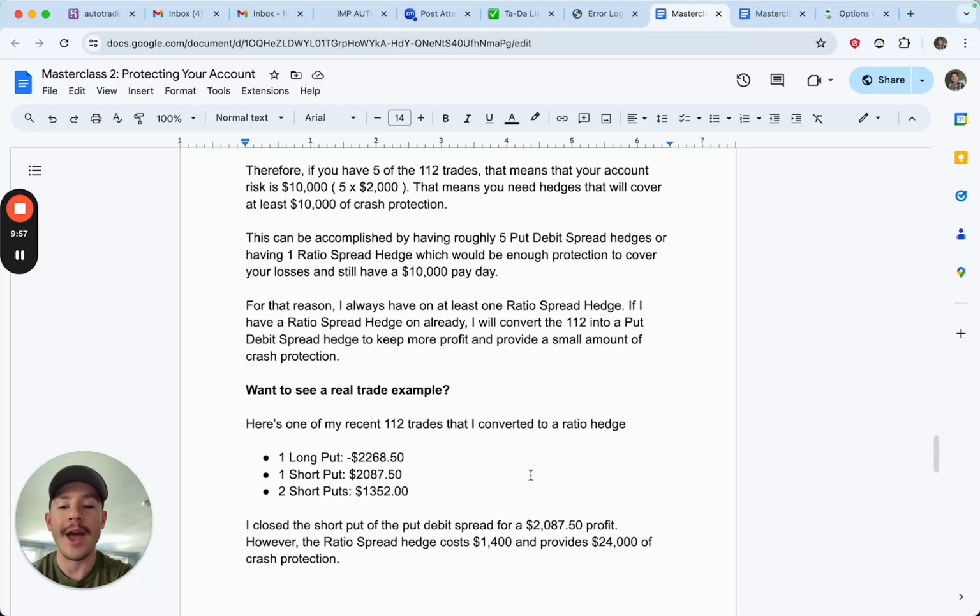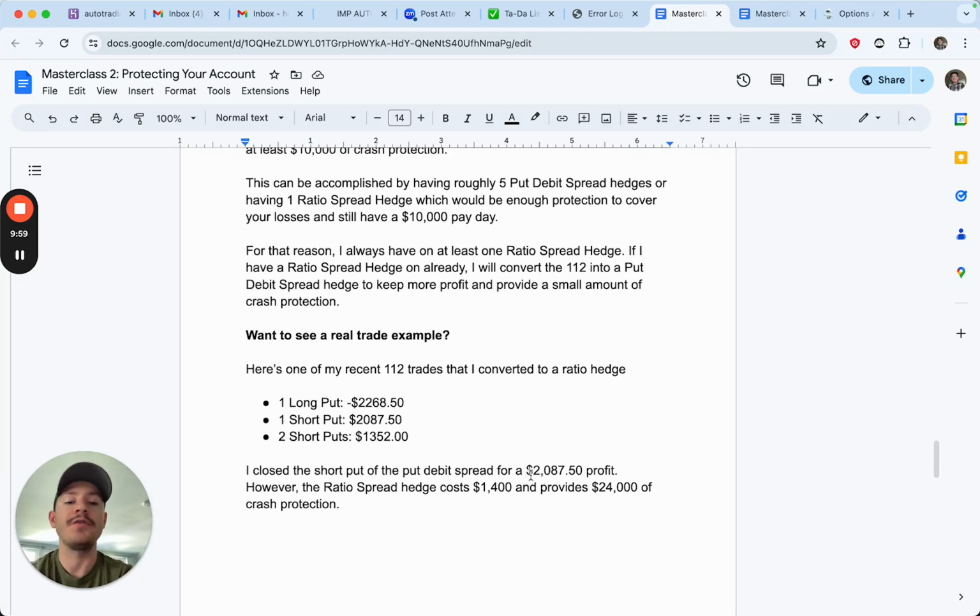So for that reason, I always have on at least one ratio hedge. Why? Because a ratio hedge can cover a ton of losses. I can have 10 different trades all hit the stop losses and I'm still breaking even because of how much protection I get with the ratio spread hedge. So again, if I have a ratio spread hedge on already, I will convert the 112 into a put debit spread hedge, but I always make sure that my account for the asset that I'm trading has at least one ratio hedge.